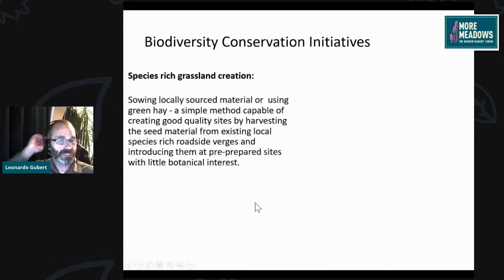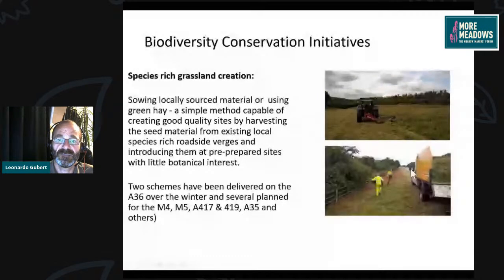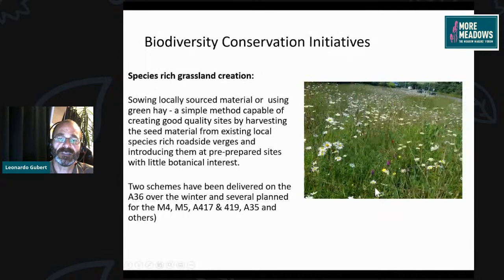So species-rich grassland creation, I've been doing this for several years. One way I've been doing this is by harvesting material from species-rich grassland, like this one on the A30 near Okehampton. We own a few acres of species-rich grassland in the field. So we cut the material and collected all that green hay. This was cut in late July, early August to maximize viable seeds. Once we did that, we spread the material on prepared ground. What we end up with is pretty much a replica of the meadow you started off with, the donor site.